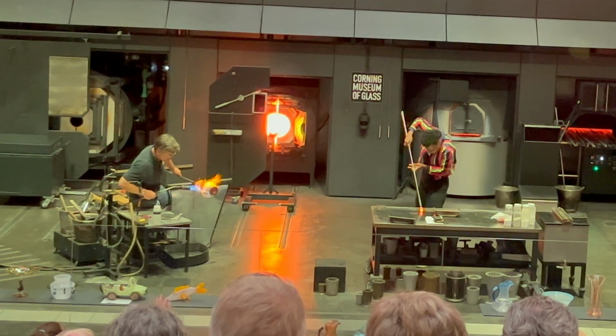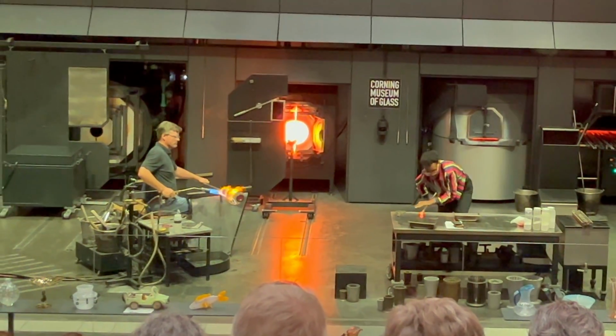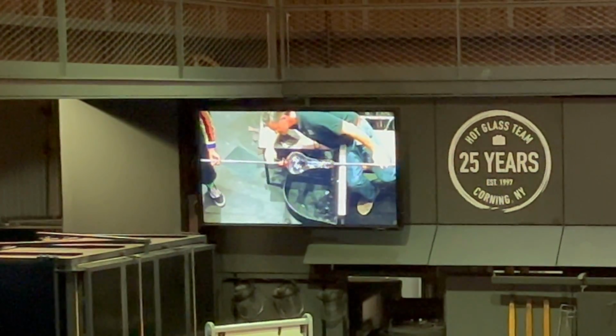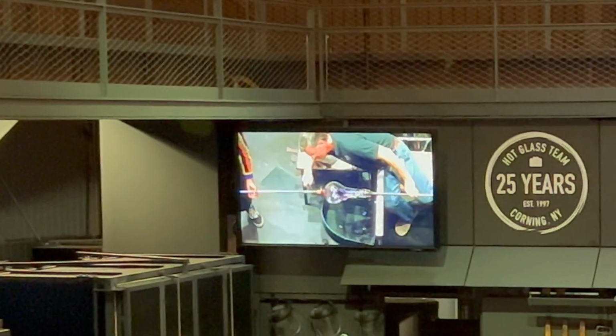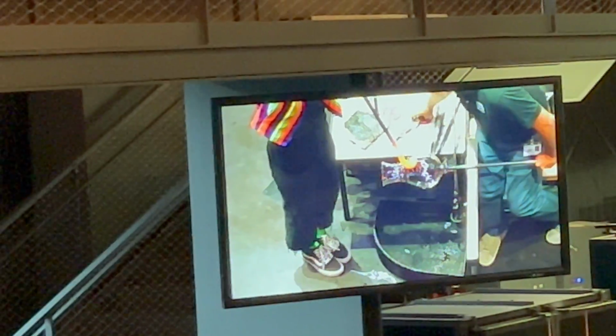So Jeff will take that punty, he'll attach it to the bottom of the vase, right in the center of that foot, a cold tool or a drop of water. Then all he'll have to do is tap the blowpipe and that'll break free. So this is always the exciting part of the process. A light tap. And start to pull it to the length he wants, and he cuts away. It's going to connect because it's still very hot.